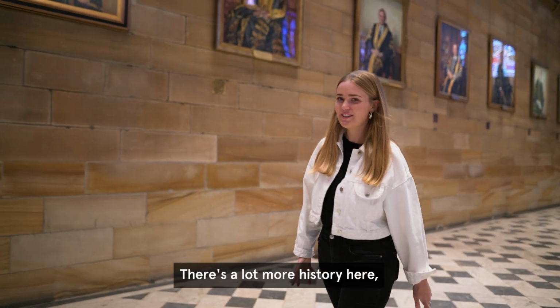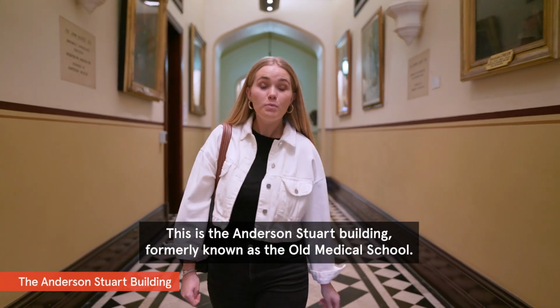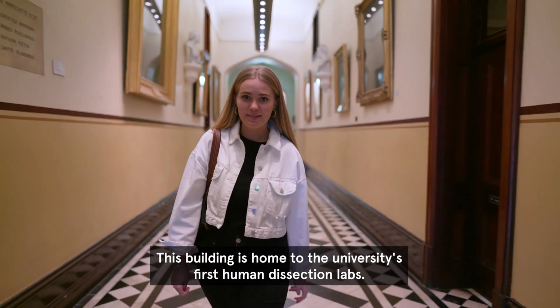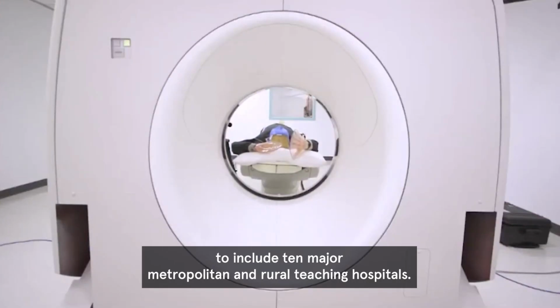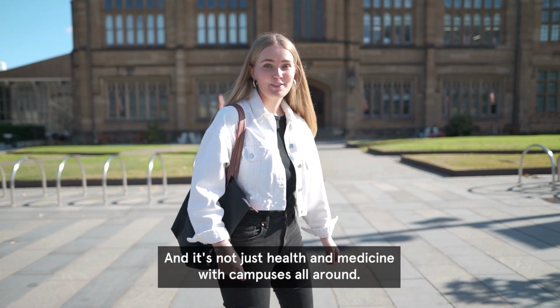There's a lot more history here, like this. This is the Anderson Stewart Building, formerly known as the Old Medical School. This building is home to the university's first human dissection labs. Since then, our network of clinical schools has grown to include 10 major metropolitan and rural teaching hospitals. And it's not just health and medicine, with campuses all around.